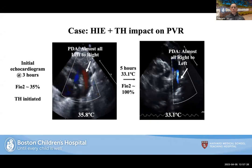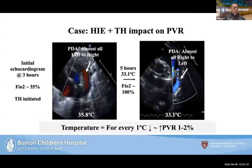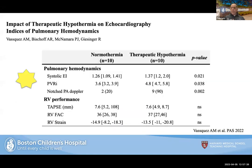So what's going on? Work that's been done, which I'll show some highlights from, is basically for every 1 degree that you go down in temperature, your PVR can go up by about 1 to 2%. And I think the next slide had some nice work from the Iowa group that was presented at PAS last year, looking at normothermia and therapeutic hypothermia, really looking at the impact that the cooling has on the pulmonary hemodynamics and using a measure of systolic eccentricity index, which is a nice quantitative measure of looking at septal flattening, looking at PVRI using the RV systolic time outflow tract measures, and then the notch PA Doppler. You can really see that as you go from normothermia to therapeutic hypothermia, you have a worsening of your pulmonary hemodynamics, but a preserved impact on your RV performance.